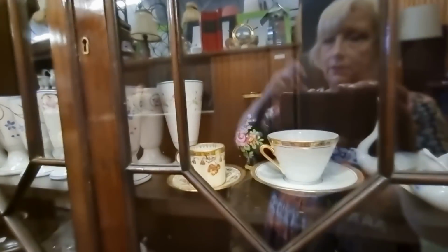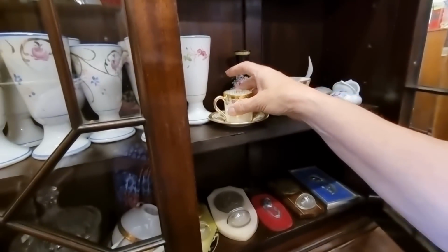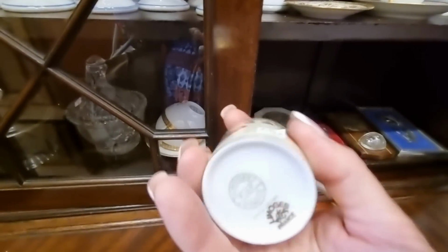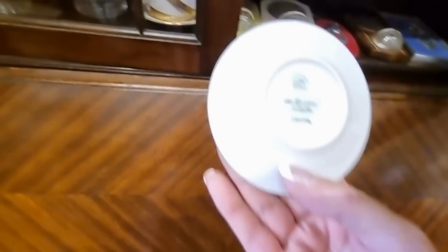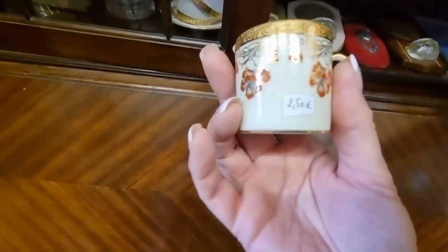Oh, that's cute. Look at that little carp. I love that. That's so pretty. Oh, a little coffin can. I can't read what it says there. I think I might find out how much that is. That is very cute. €2.50. I'm gonna have that.